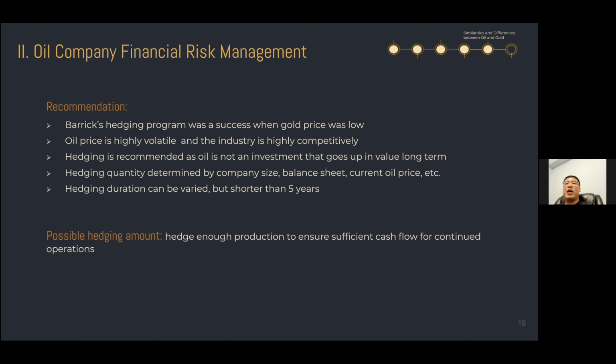The amount of production to be hedged is determined by company size, strength of our balance sheet, current oil price, economic cycle, and other factors. The duration of the hedge should be less than 5 years, as we learned from Barrick that having hedged production too long into the future may significantly undermine our profit and destroy shareholder value. One recommended hedging level is to have enough hedged production to ensure sufficient cash flow for continued operations.